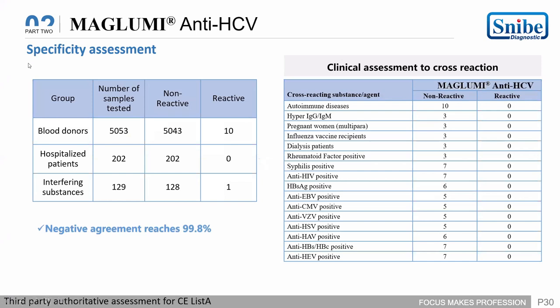So if we talk about the specificity, we have a specificity assessment in terms of blood donors and the number of samples tested for the non-reactive and the reactive cases. When we studied the blood donors, that's 543, and the reactives are 10. If we talk about the hospitalized patients, they are 22 and non-reactive, only 0 are reactive. In interfering substances, 129, 128, only one sample is reactive with the interfering substance. So the negative agreement, or NPV, that's the negative predictive value, is 99.8%.